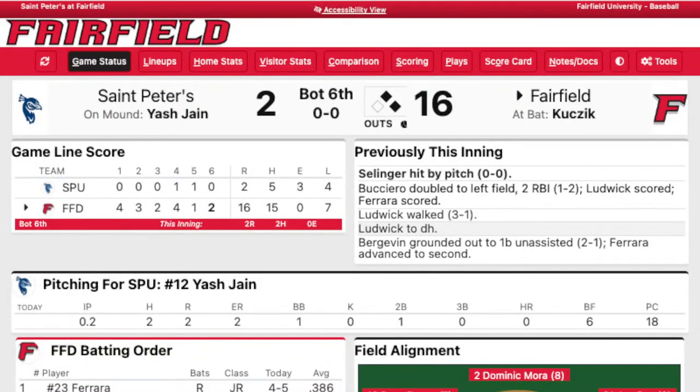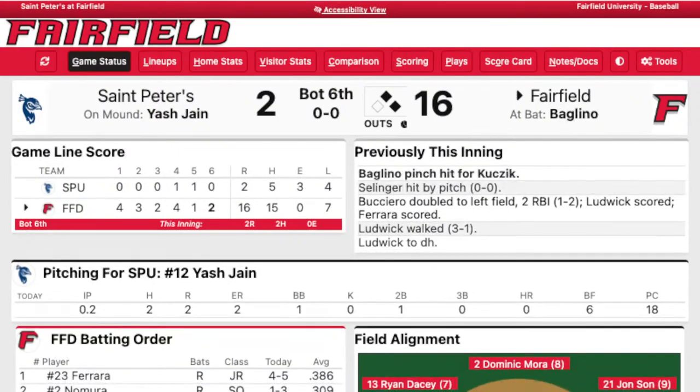Certainly a unique walk-up song for our new batter right here. Yeah, for sure. The chicken whopper, whopper chicken. I don't think I've heard that one before, but he's got 2-1 here, two out. For the pinch hitting catcher, Baglino.